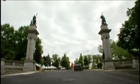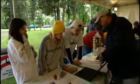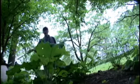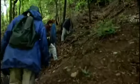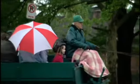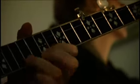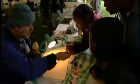Held in a different Pittsburgh park every year, the BioBlitz is an event that educates the public about biodiversity and gives scientists a chance to get a snapshot of the park's diversity. While the scientists fan out and count as many species as they can, volunteer groups do restoration work, experts lead nature hikes, and workshops are offered for local school groups. It's a day full of activities that inform the intellect and ignite the imagination.